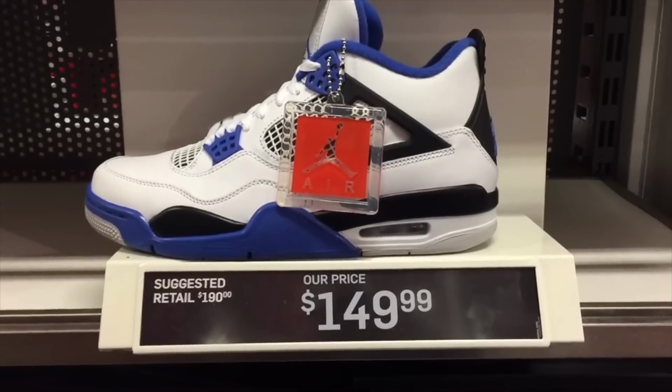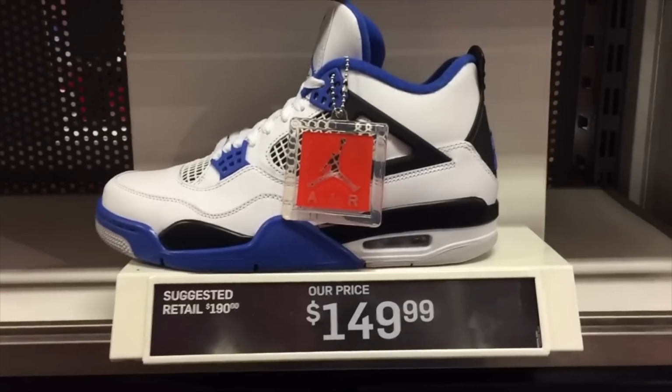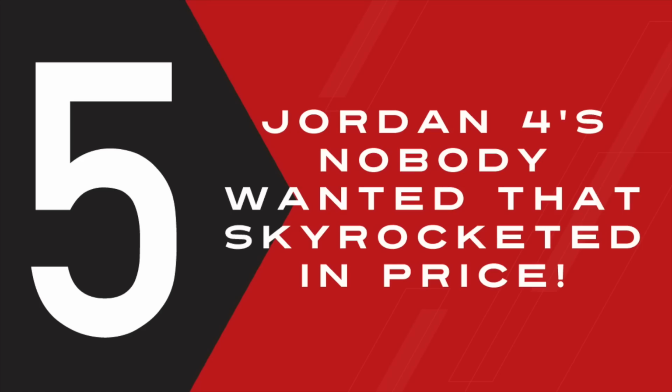Some of them struggling to move at the Nike outlets, but started to climb up in value, selling for over $500 plus. I'm not gonna waste your time with this intro. These are 5 Jordan 4s nobody wanted that skyrocketed in price.